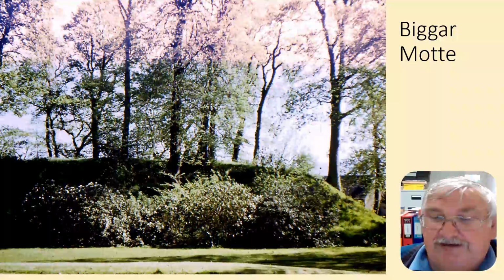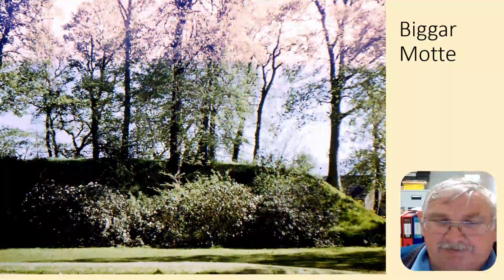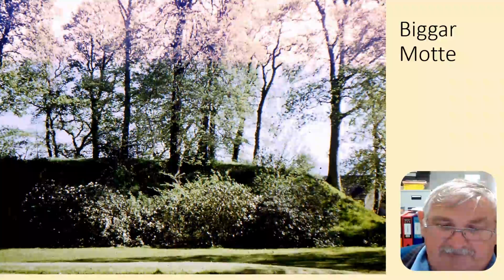Here, this is a motte, which was part of a motte and bailey castle. This was built probably in the time of Baldwin the Fleming, who was sheriff of the whole of Lanarkshire. It also had a bailey. The bailey was in the garden of the Moat Park Manse. It was converted into a bowling green in 1867.